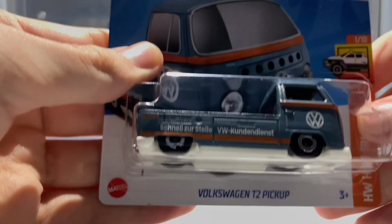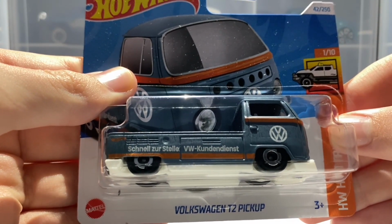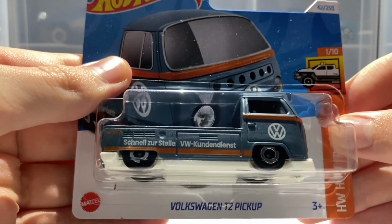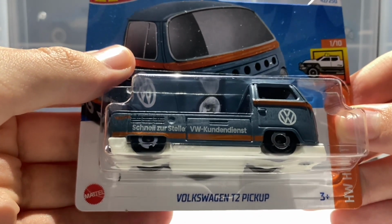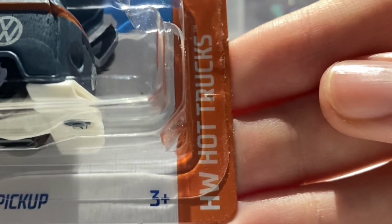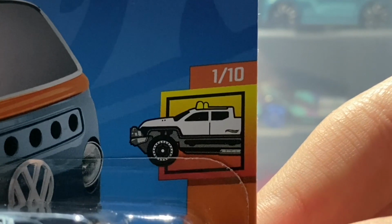Alright, and the next car I have here is the Volkswagen T2 pickup. I'm a massive fan of this release of this casting. I think it looks superb in this really interesting colour. The reason why I call this colour interesting is because it's like this greyish blue colour, which has been done in a matte finish. Now I will mention that this car does feature in the 2024 Hot Wheels Hot Trucks mini-series, and this is car number 1 out of 10 in that set.